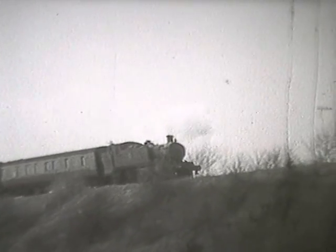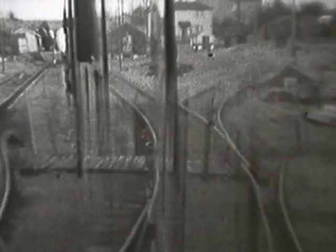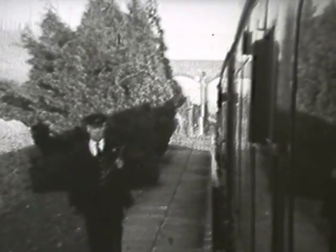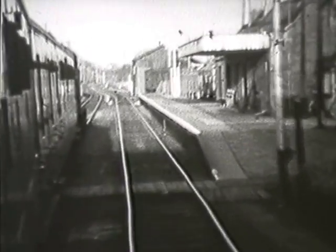The next 5 miles to Notgrove was on a series of embankments and cuttings, along the 750-foot contour on a single line. It was known as Hampden Bank, climbing to a summit of 800 feet. Notgrove itself was at 780 feet above sea level and was a wooden block post for the single line. It was token working from Andoversford, but electric train staff on to Bourton-on-the-Water. Bourton-on-the-Water was another crossing place.